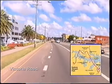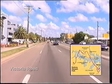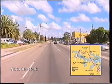From this point, the journey to the Southern Bus Terminal at Sydney Olympic Park is identical to Route 2A, Glebe to Homebush Bay via Gladesville.